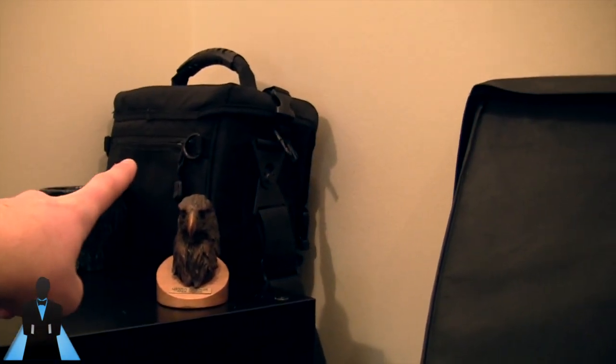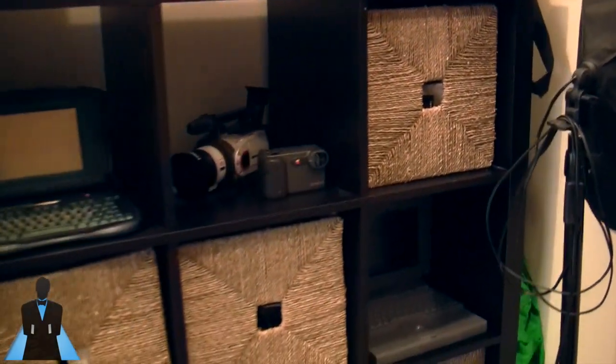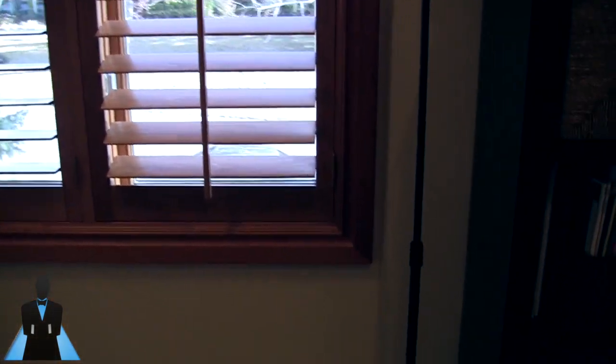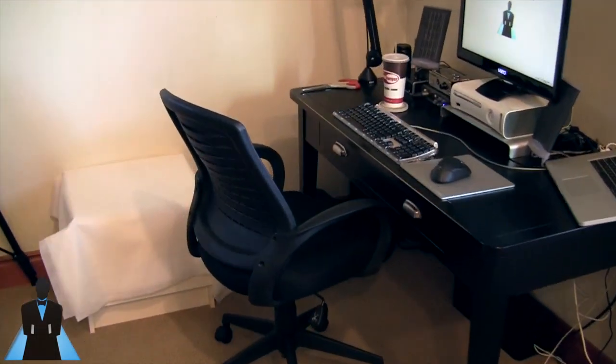A camera bag, which I no longer use because I don't have my T2i anymore. I sold it and actually just bought a Fujifilm X10. And I'll talk about why I bought that camera and why I bought a point and shoot versus a DSLR in the coming months. There's the papers I dropped. That's embarrassing. Shutters here. Of course, we go to the main attraction where I actually do most of my work.